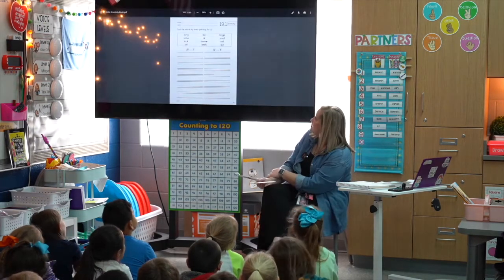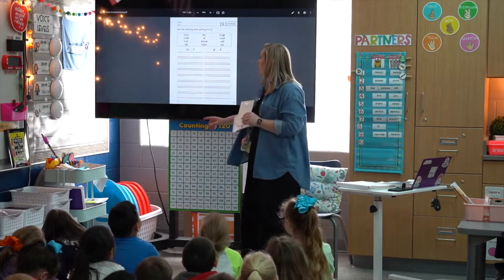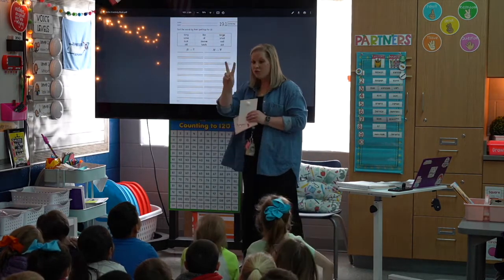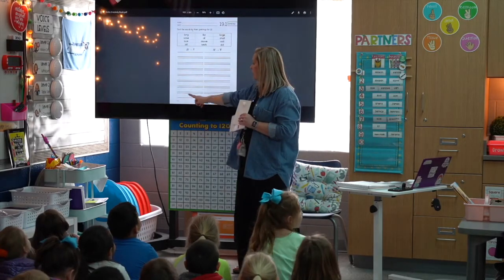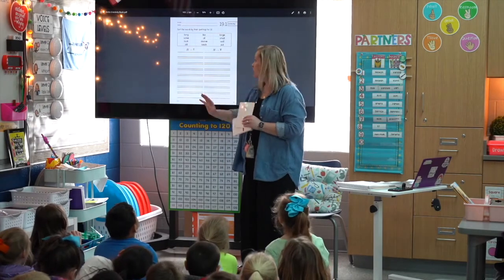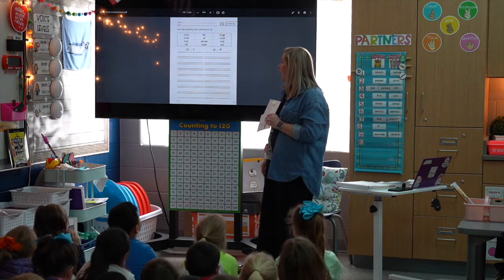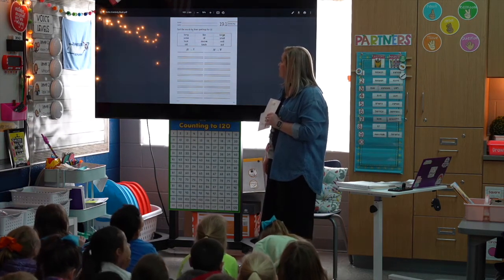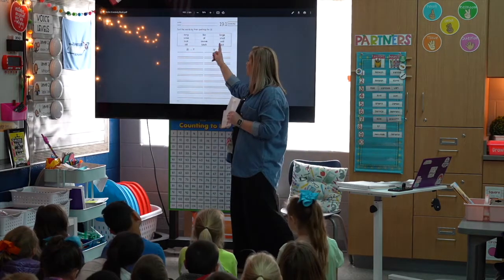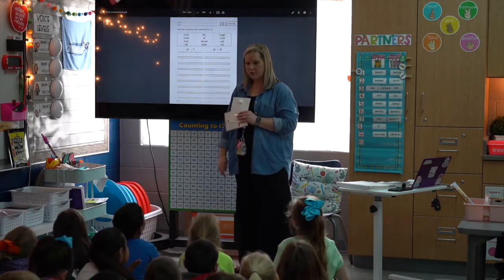All right, so here is page 19.1. On your paper, you're going to notice you have a bunch of words at the top, and you have two columns. This column is for words that have the ul sound spelled with one L. This side of your paper has the words with the ul sound spelled with two L's. So at the top of your paper, you're going to look at each word and decide which column it's going to go under.